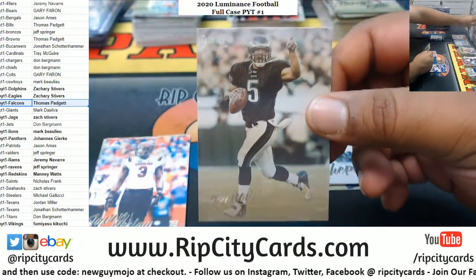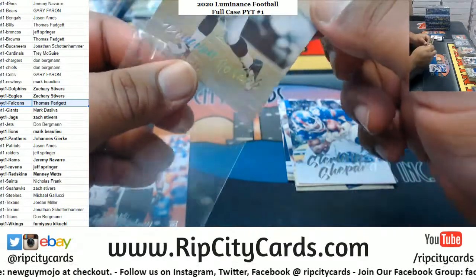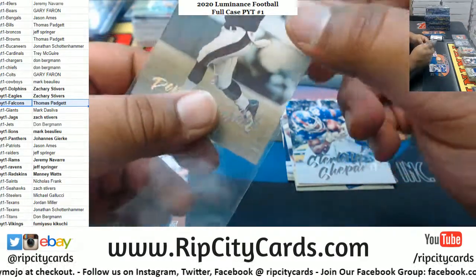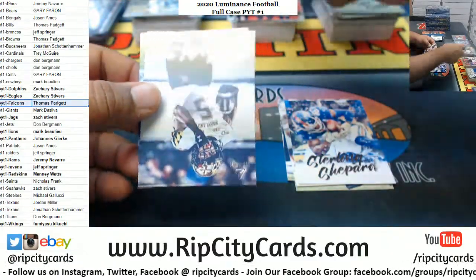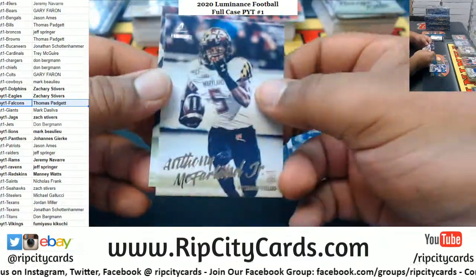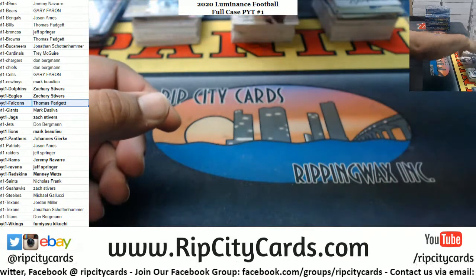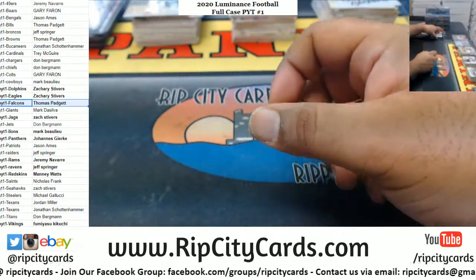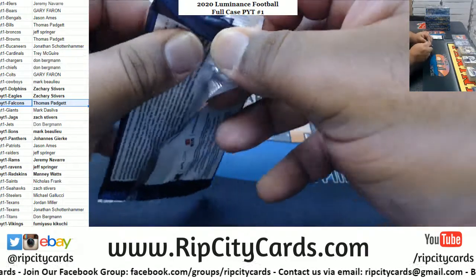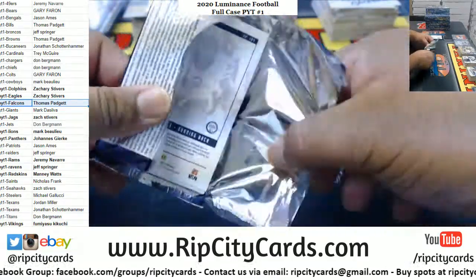Donovan McNabb in that clean Eagles black jersey. And Donovan McNabb was nasty for a long time. He gets a bad rap. Although he kind of did stink it up during the Super Bowl. That last drive, he was just way too chilling. Seven boxes, Mark.